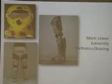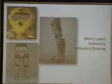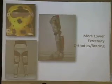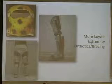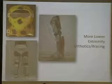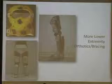So these are just some additional pictures of different types of bracing that you might see for these patients. And the yellow one is an example of a TLSO, or a thoracic lumbar sacral orthosis. And these are often used in children that have significant scoliosis.